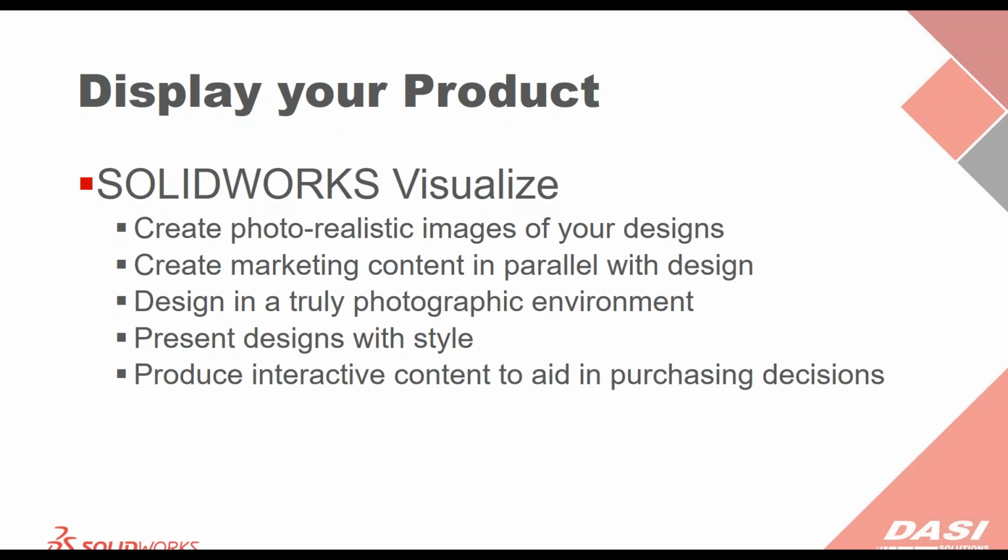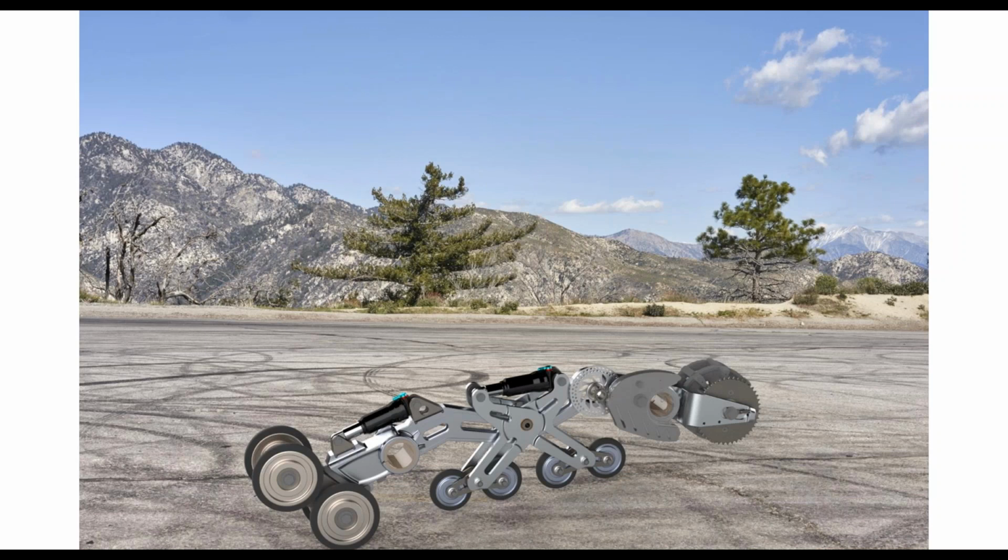It allows you to design in a truly photographic environment, present your designs to a customer with style, and you can even produce interactive content to aid in purchasing decisions, such as a turntable effect that will automatically rotate your designs, or an animation box that runs around your design to really showcase a 360 view of that design, or multiple other types of animations. We can have different configurations if you want to look at different surface finishes or colors on your design, and different backgrounds, lighting options.